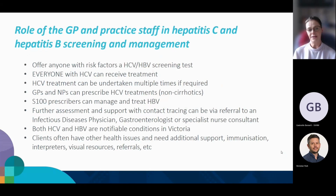And the role of the GP and your practice staff in both hepatitis C and hepatitis B screening and management is really offering anyone with risk factors a screening test, understanding that everybody with Hep C can receive treatment. They don't need to have stopped using drugs or alcohol or engaging in other risk factors. They can still be treated. Hep C treatment can be undertaken various times if required. Although it cures hepatitis C, it doesn't give the person immunity to Hep C, so they are still susceptible to acquiring the infection again if they cure their Hep C in the first instance.